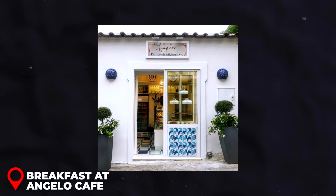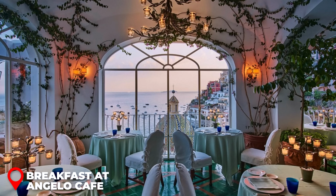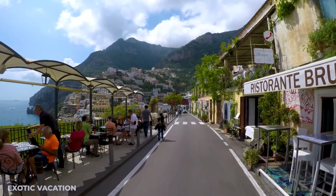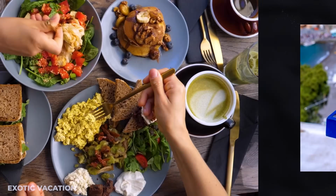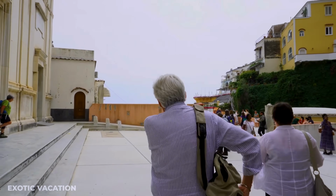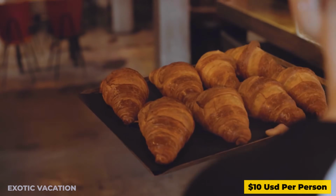Breakfast at Angelo Cafe. There's a charming little spot near the viewpoint called Angelo Cafe, where you can sip on coffee and enjoy some delicious pastries while soaking in the stunning view. We had breakfast there, and I highly recommend trying their freshly baked croissants and a cappuccino, the perfect way to start your day in Positano. Expect to spend around $10 per person.